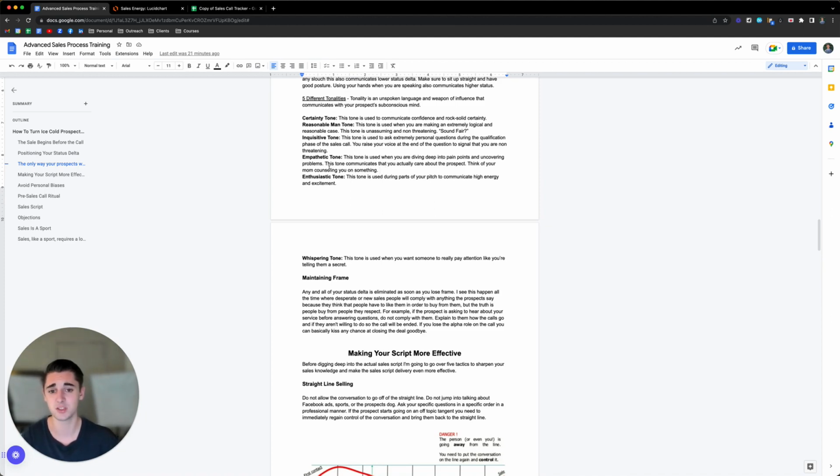Next we have the empathetic tone. This tone is used when you are diving deep into pain points and uncovering problems. This tone communicates that you actually care about the prospect. Think of your mom counseling you on something. This is when you're digging into the deep personal, emotional problems of your prospect. You want to really sound empathetic towards them, and you want to change your tone so it sounds empathetic, and it tells them that in their subconscious mind by using a different tone.